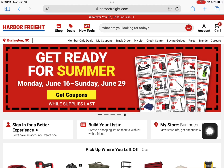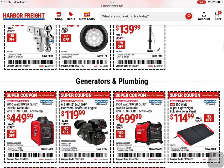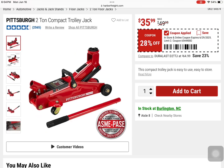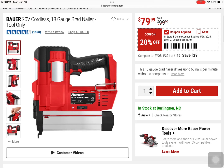I'm on the Harbor Freight website. I'm going to show you these summer super coupon deals. Now these are good through June 29th, and don't forget those dollar days are going to be good through June 18th. Now first up here we've got this McGraw 6-gallon 150 PSI oil-free pancake job site air compressor. This is pretty highly rated, coming in at 83 decibels and $109.99 for the final price.